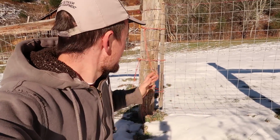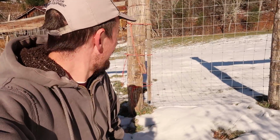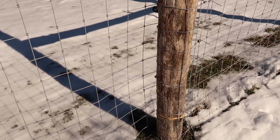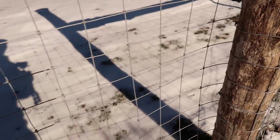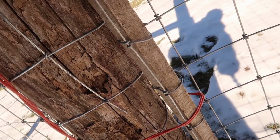One more gate hack that was essential to us is actually using our 4x4 fencing for a gate. The fencing is permanently attached to this post, and then it's wrapped around this board, and so it actually works as a gate quite functionally.